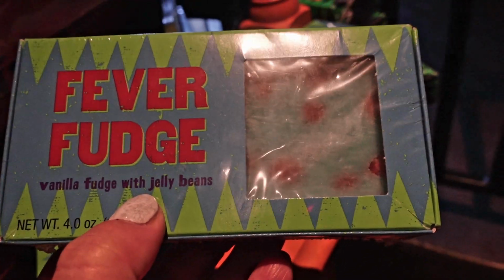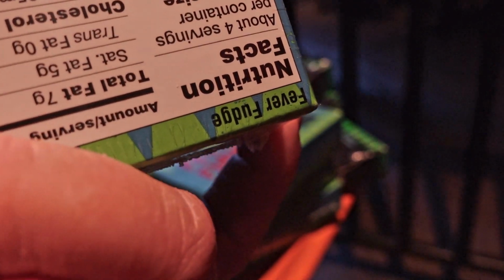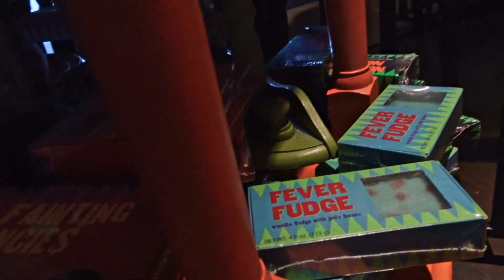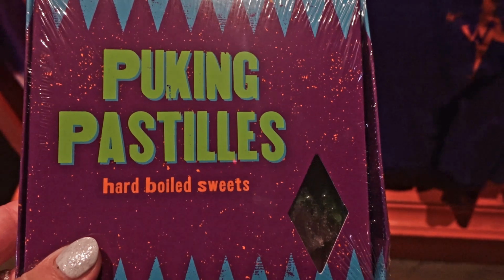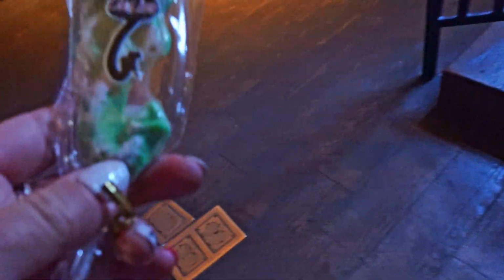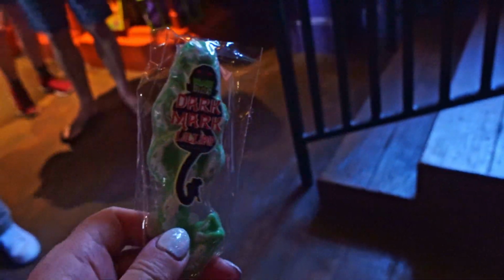So we have some fever fudge, and that is $6.95. Fainting Fancies, orange and lemon fruit gummies, and they are $6.85. Pumpkin Pastels, hard boiled sweets, and they're $6.95. A Dark Mark lollipop, $6. And they got different colours of those, so they might be different flavours.